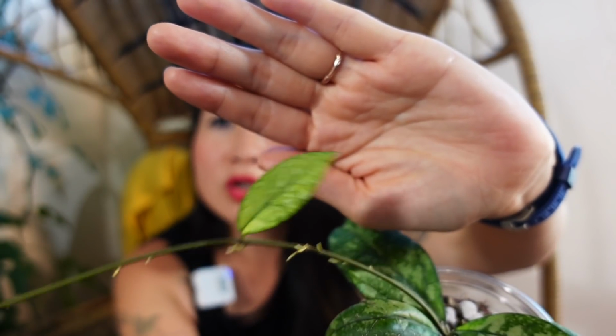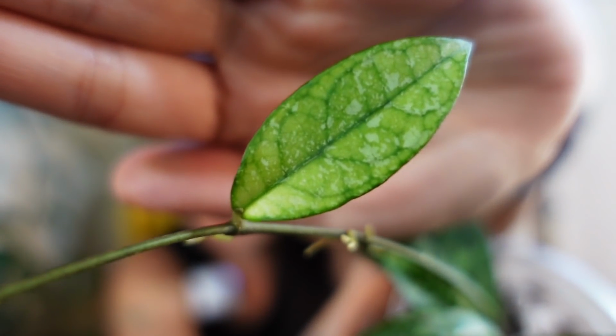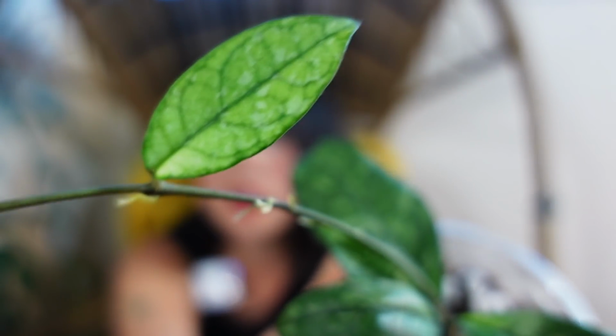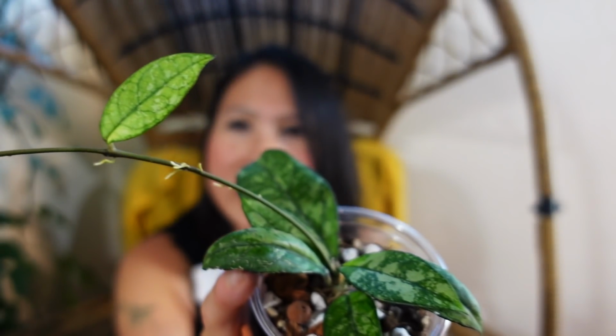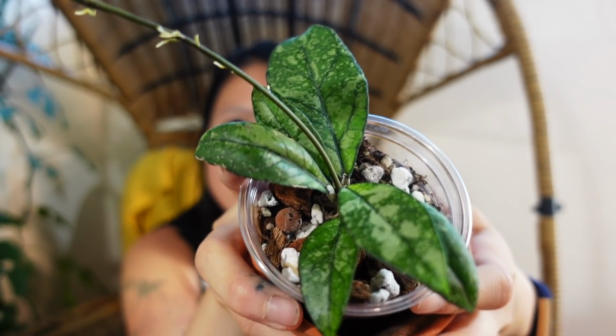I was almost a little bit afraid that the new leaf was going to drop because of how light colored it looks, but I think it's going to stick around. I just really need to be very careful where I am keeping this Hoya. I've got to pull it away from the light. I want it to look like this dark and contrasty splash.